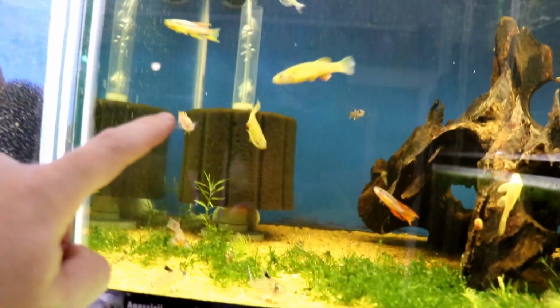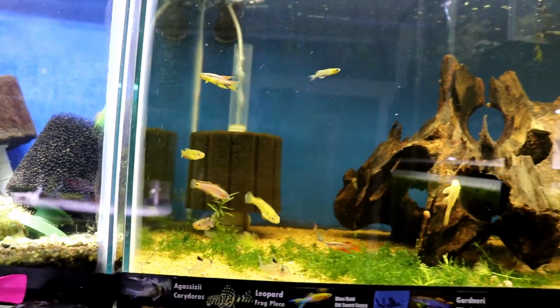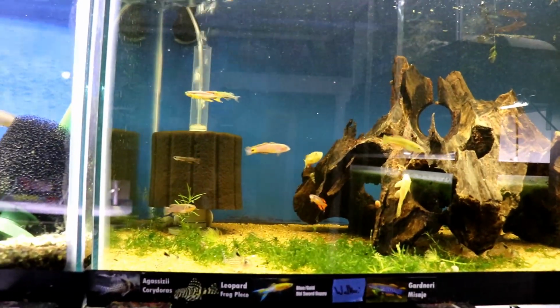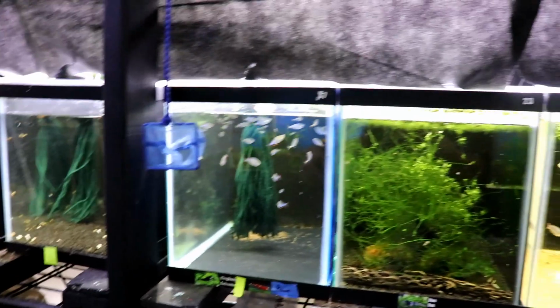There are also some peacock gudgeons that I've had in here for a while. So I've got to decide what I'm doing with this tank. These are too few fish to be in a 40-gallon breeder, so I don't know what the plans are with that yet. Now, down here in this 10-gallon section, we've got a bunch of other things going on.